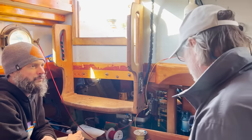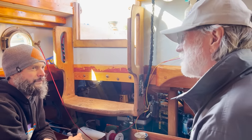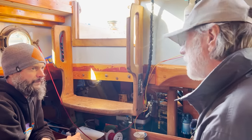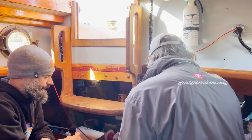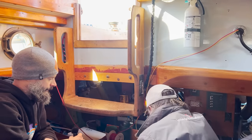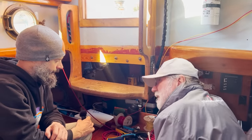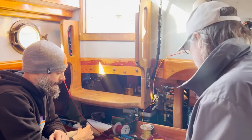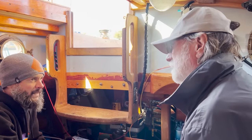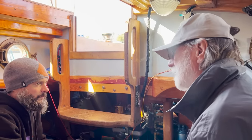Until we spun the prop and stirred everything up a little bit, we weren't getting a proper reading off the zinc. And we are right now. If I put this back on here, we're getting 960 millivolts, and we're getting it consistently. So right now, your zinc is functional. It wasn't earlier. When I first got on the boat and did that, we got 220 millivolts.